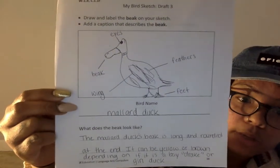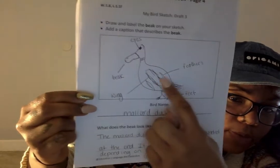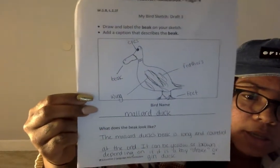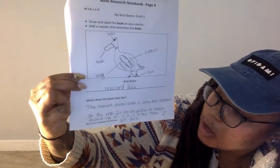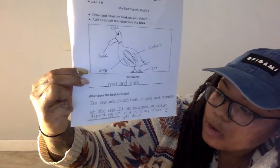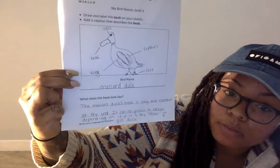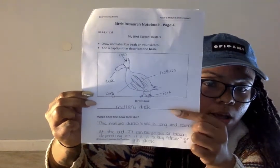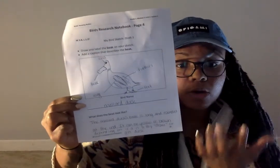Okay, now this is Miss Williams' drawing. So as you can see, I drew a mallard duck. I labeled it, its feathers, its beak, its eyes, its feet, its wings. I told you the name of the bird, mallard duck, and then I told you what it looks like. The mallard duck's beak is long and rounded at the end. It can be yellow or brown depending on if it's a boy drake or a girl duck. Okay? So I want you to do your best to draw your picture, label it, name it, and tell me what it looks like in a complete sentence restating the question.